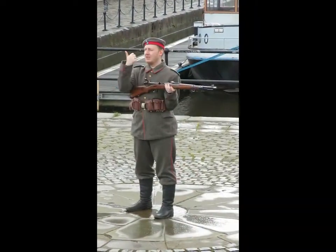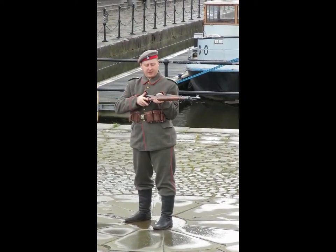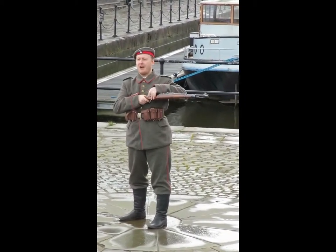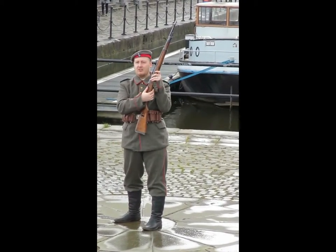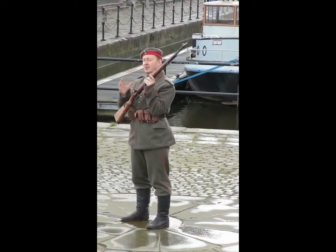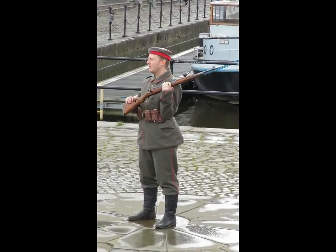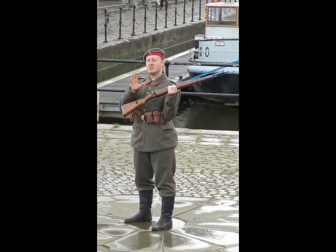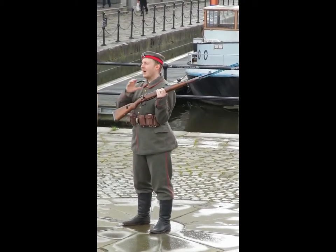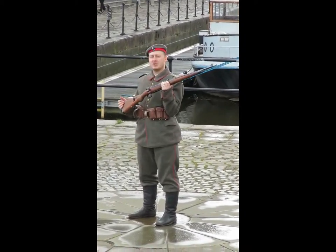Old round flies out the top, the new one moves up, and you repeat the process. Now, this firearm holds 5 rounds in an internal magazine. So all 5 rounds sitting there quite nicely. The British equivalent, the short magazine Enfield, used in the First and Second World War, holds 10 rounds. So the Germans actually have half the amount of ammo in their firearm as the British counterpart.